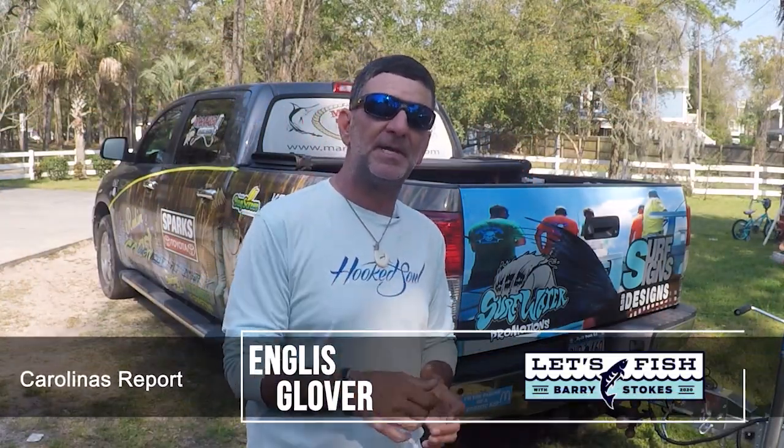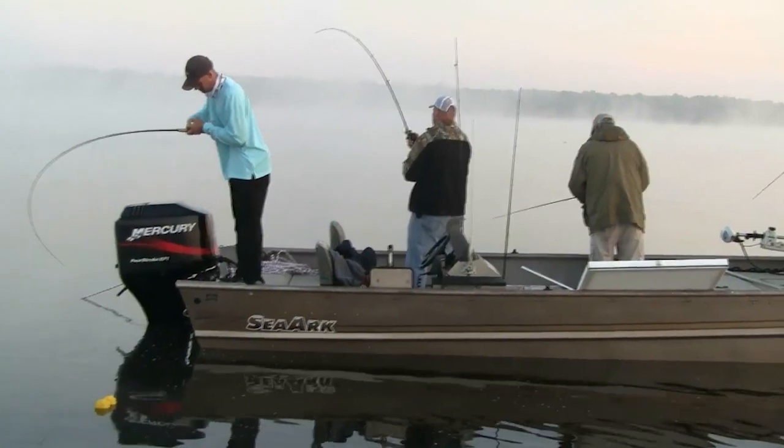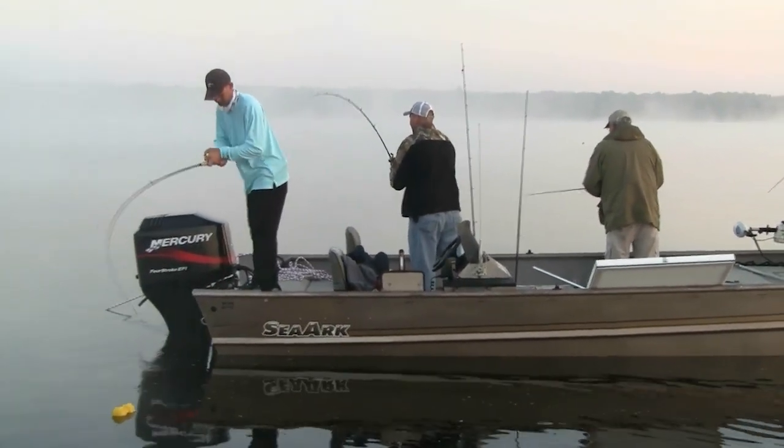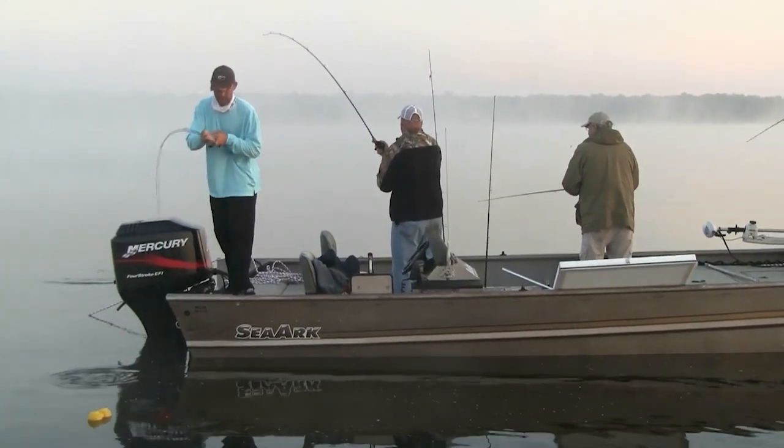Also, I want to talk about the Catawba River. My good buddy Lee Huffman up there of Huffy's Guide Service tells me that the stripers are really starting to show up now. He's out with some good live baits, slow trolling and finding them back in those coves where they're going to be this time of the year, and doing some good numbers with some nice sized fish.